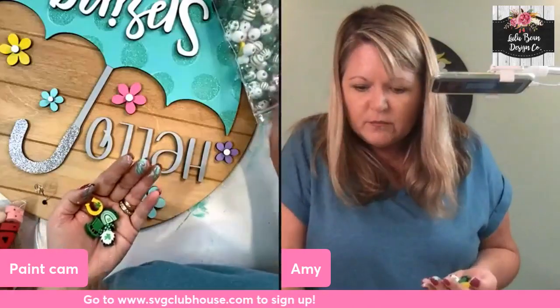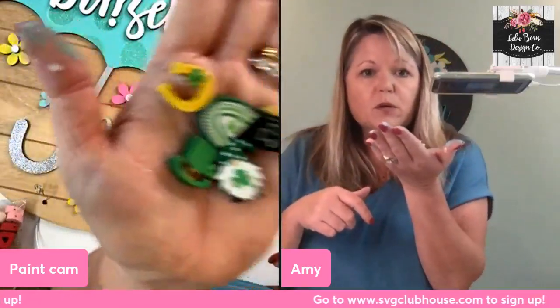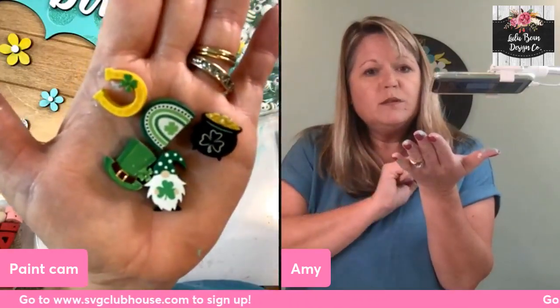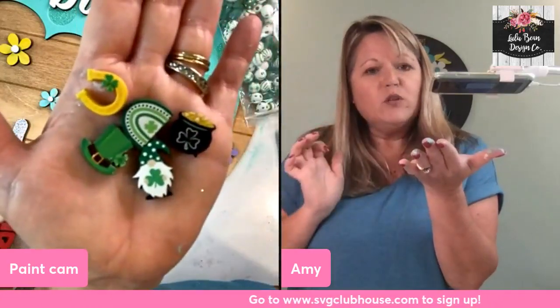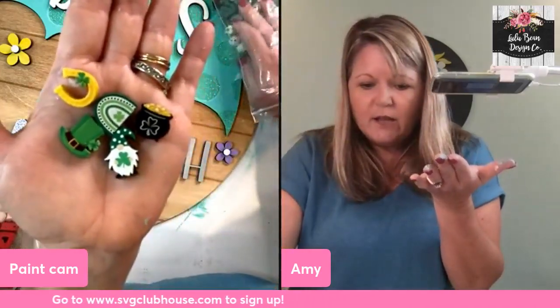All right, I think this is all the shaped ones. So let me find the right part of the camera to put my hand up to. Okay, do you see the little pot of gold, the gnome? See a little gnomey man? The hat, the rainbow, and the horseshoe. Oh, and there's a four-leaf clover. I think that's just a solid green.